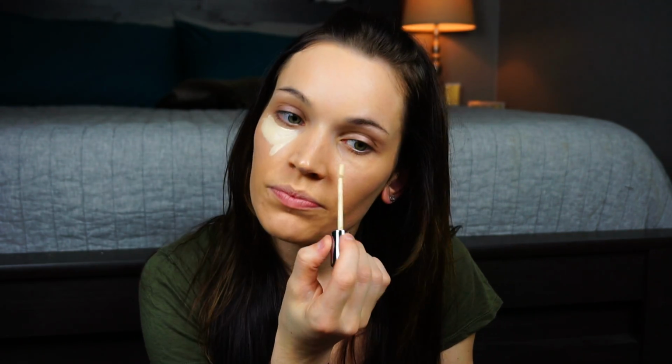I do like to go a shade or two lighter than my foundation, depending on how fair or tan I am at that time.